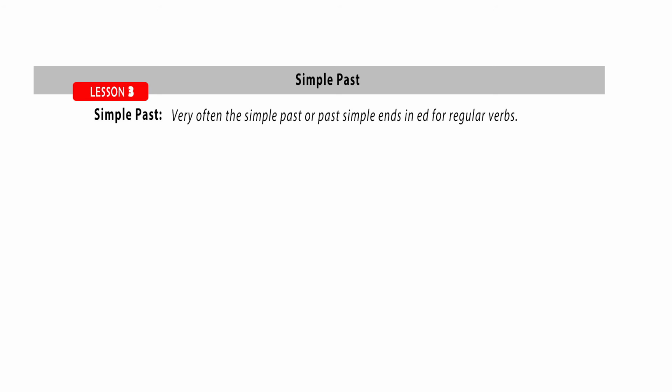Now that we are done with the present progressive, let's go over the simple past. Past simple ends in -ed, chiefly for regular verbs like die, died. We've already talked about the regular verbs previously, but just in case you haven't watched the video, I'll put it on the screen at the end of this one.